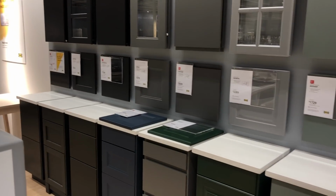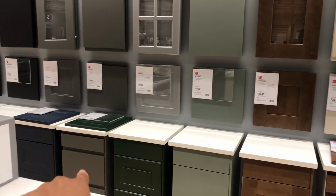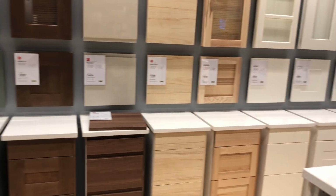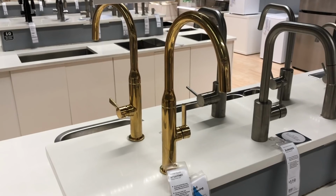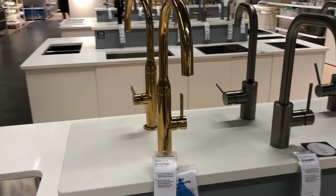I love this little section because when you think of Ikea, or at least me, I just think black and white. It just shows you the different colors and tones and really choices that you can have to really change it up. There's that brass faucet, y'all. I like the gold brass, but I prefer that modern look right there.